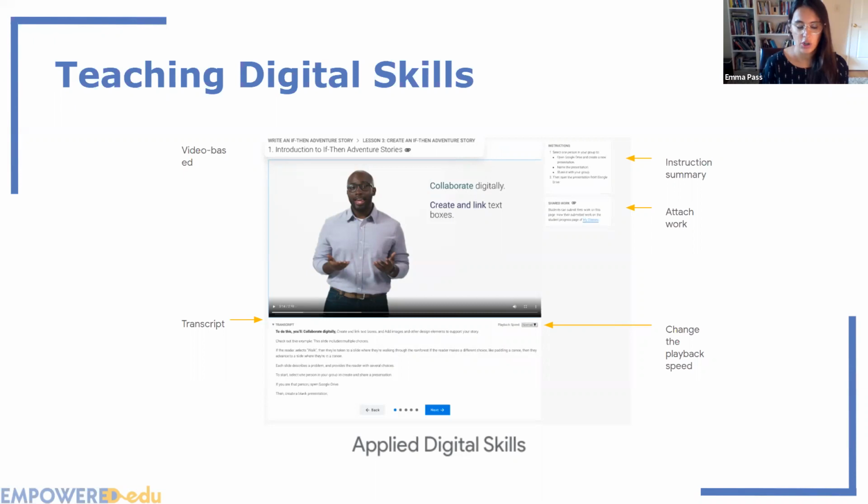Their intention was to create lessons that could fit into multiple different content areas. So these are lessons like create a presentation about a subject, but they also are designed to teach practical digital skills. So things like graphic design and utilizing presentation tools like Google Slides, how to find copyright-free images, edit images, all together in completely asynchronous video-based lessons. So this is a great example of how to utilize asynchronous learning in the classroom.